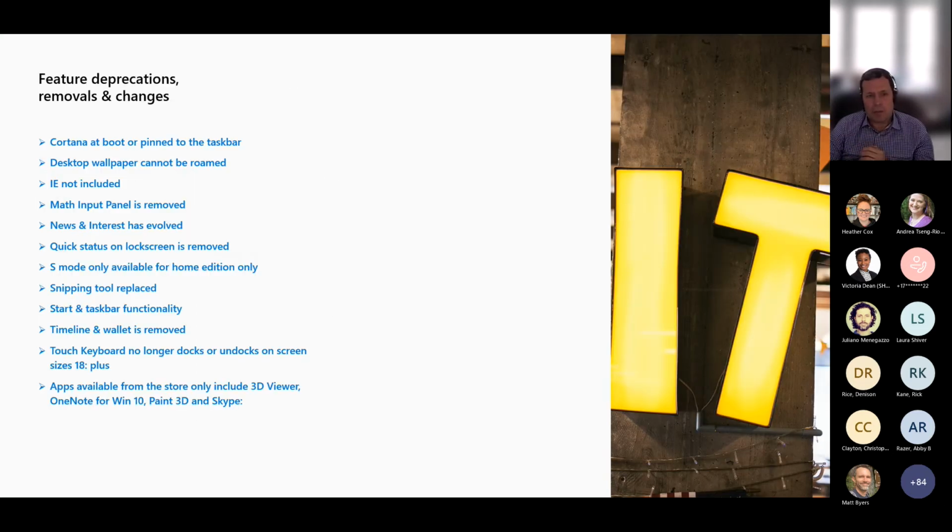Just some features that have been removed and deprecated, and changes also from Windows 10 to Windows 11. Probably one of the biggest ones is Cortana. So Cortana does still exist in Windows 11, but is not part of the out-of-box experience and is not pinned on the taskbar. Obviously, you can, if you choose to, disable Cortana, it can be used for productivity purposes. But if you choose to disable that, you can disable it through MDM or group policy.